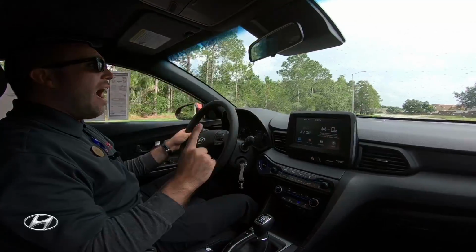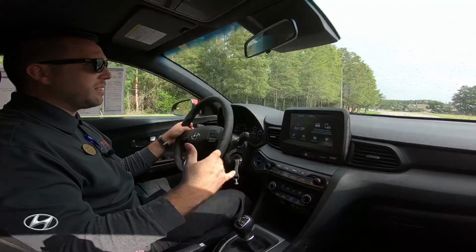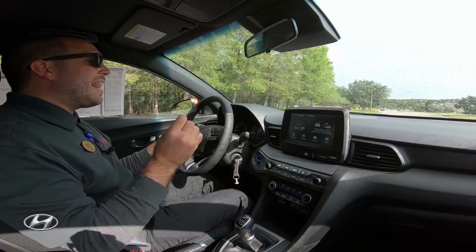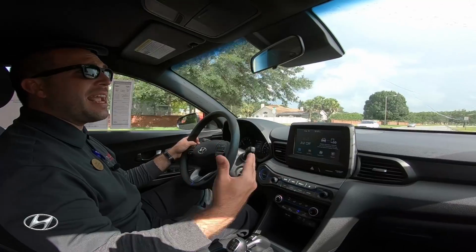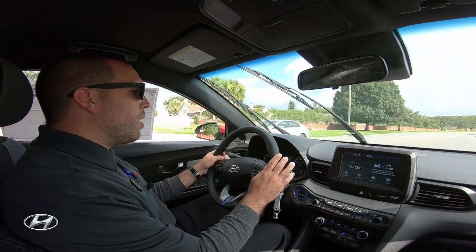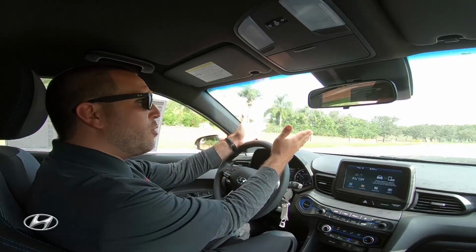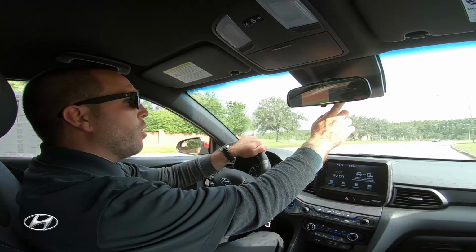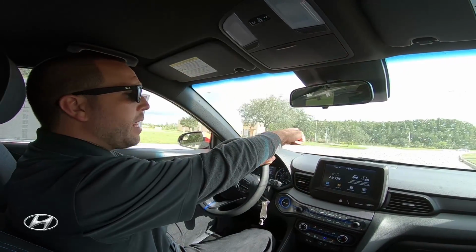Not only do you have the automatic emergency braking avoidance assistance standard, you have lane keep assist standard as well, which is now standard on the 2019 Santa Fe as well. So what does that do? Basically, it's going to keep you in your lane. We have a sensor up here behind the rearview mirror, and it's going to monitor the lanes that are in front of you.